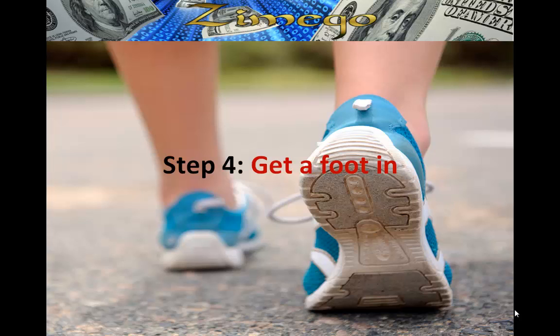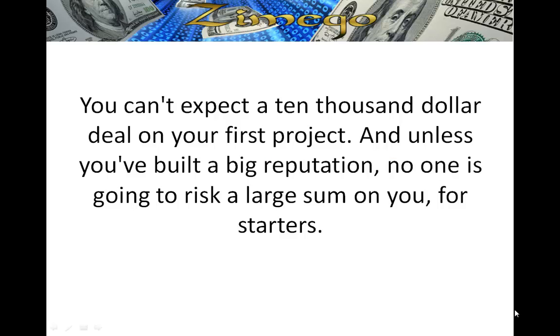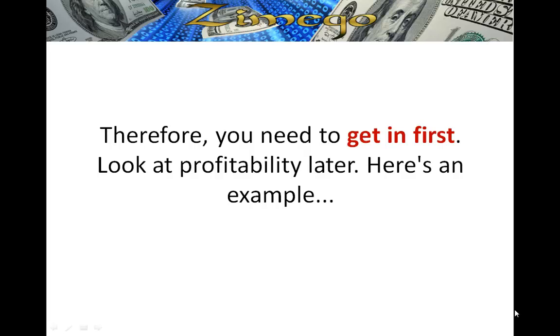Step 4, get a foot in. You can't expect a $10,000 deal on your first project, and unless you've built a big reputation, no one is going to risk a large sum on you, for starters. Therefore, you need to get in first. Look at profitability later. Here's an example.